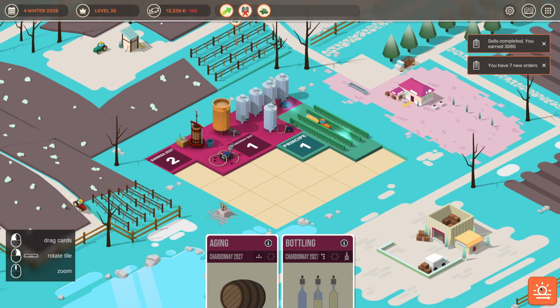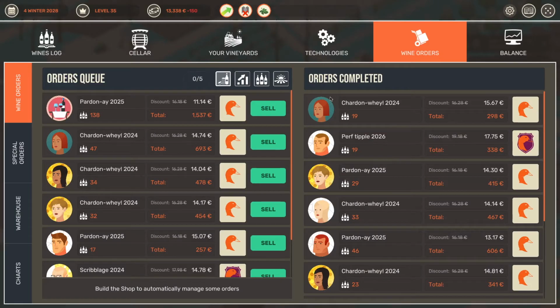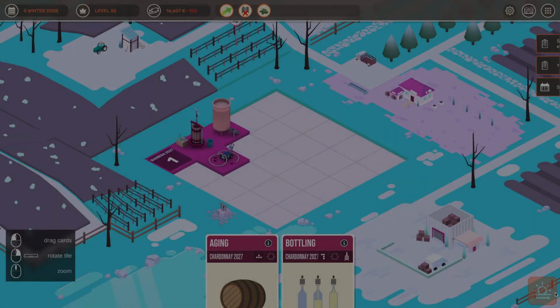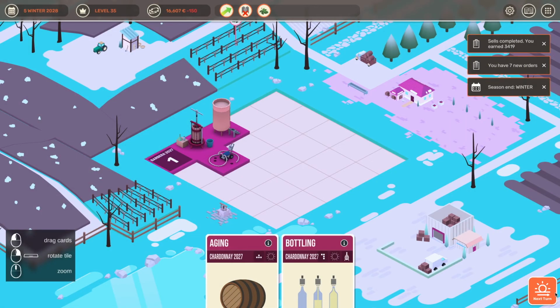It's so hard to make the perfect bottle, isn't it? There's so many things against you. Luckily we had so much Chardonnay ready in our cellar. We're selling it by the gallon, basically. So we're up to 16 grand.